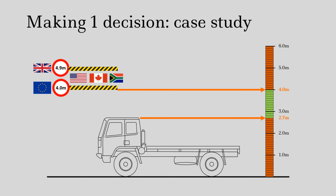Now, looking on the right, I've already oranged out all of the ones which we're not considering, and we've already got our range down from 0 to 6 meters down to 1.3 meters, between 2.7 and 4 meters. Now, it's still not precise enough to cut metal, but we've only done the hard constraints here.